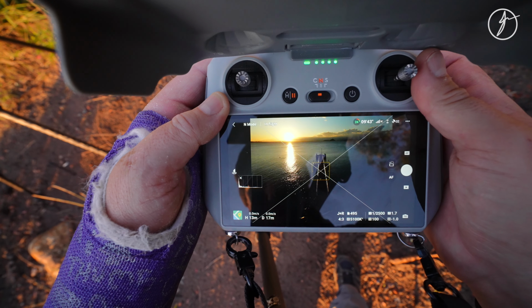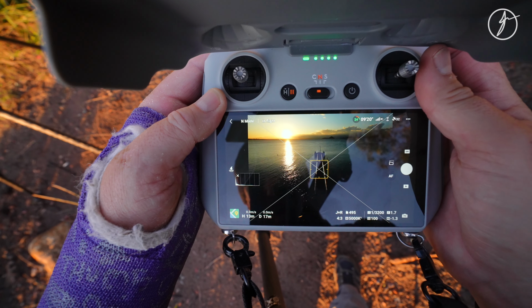I tried a few compositions from the ground and wasn't really happy, so I decided to fly the drone. Here, I'm just taking a few manual exposures of the jetty. You can see we've got that sun coming up now, which I kind of like. Normally I wouldn't, but because there's not much cloud in the sky, I don't mind that bright highlight, just adding something a little bit extra to the frame.